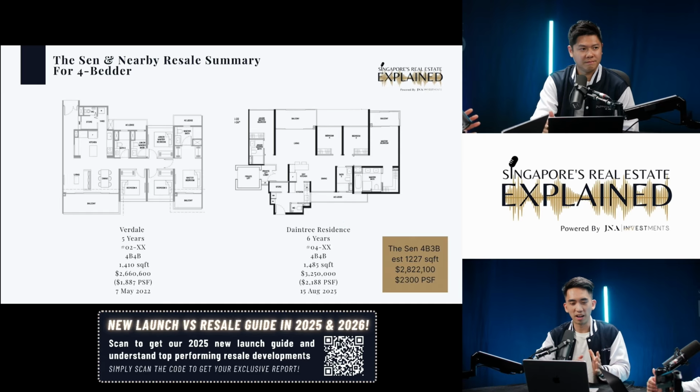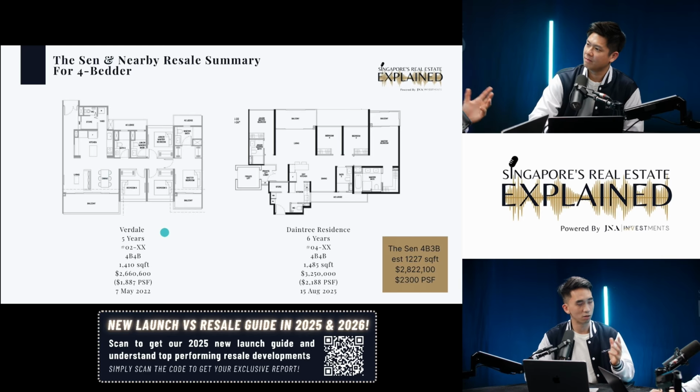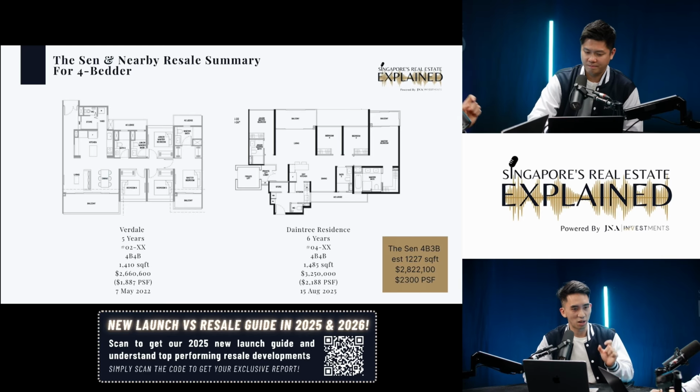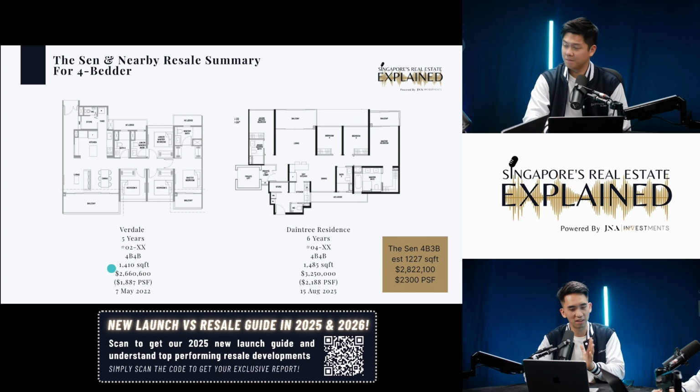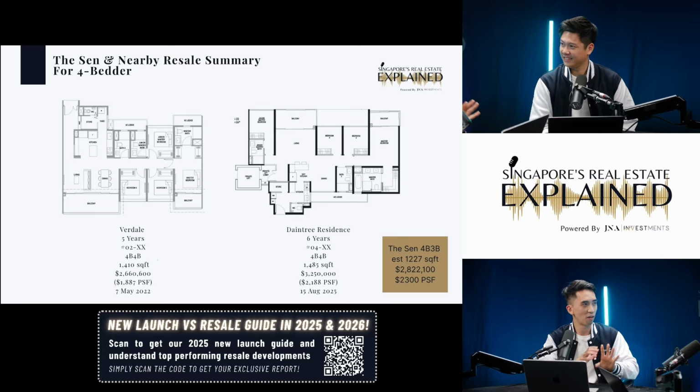And in terms of layout for Verdale, we can see it's a typical 4-bedder with a landscape living room, quite decent. Last transacted May 2022, and that was actually at the tail end of the new launch where the price had gone up from 1,006 to 1,008. So they bought it at a high price, 2.66. And then right now, a lot of them are asking 3.15 million in the market. Only one listing for sale. Not many want to sell. Okay, so you can show the demand here of 4-bedder is higher than the supply.